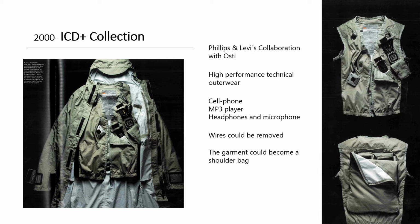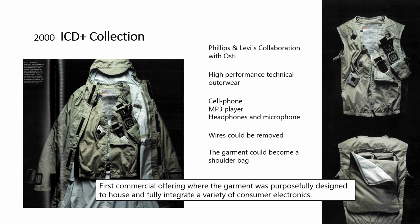And the garment actually had a pocket on the back where you could just store everything, and even the garment itself could be stored, and it would become a shoulder bag. This garment was quite important because it is the first commercial offering where the garment was purposely designed to house and fully integrate a variety of consumer electronics, which means officially this is the very first techno fashion garment.